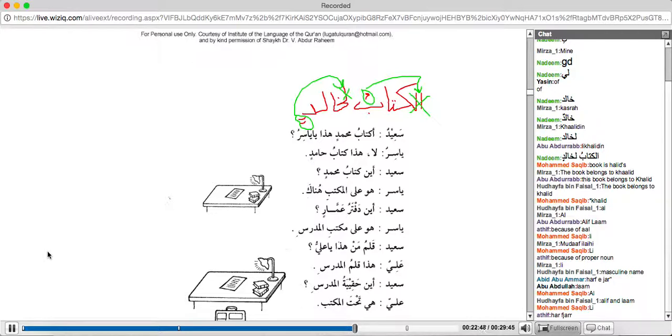Originally, kitabu has got one dhamma because of the alif and lam. Originally, Khalidin has got two kasras because of the lam. But now, since we crossed out the alif and lam, as you can see in my writing, and since we crossed out the lam in li Khalidin, harf al-jarr, we are left with kitabu Khalidin. And you guys read that already 3 times with me. Kitabu Khalidin.